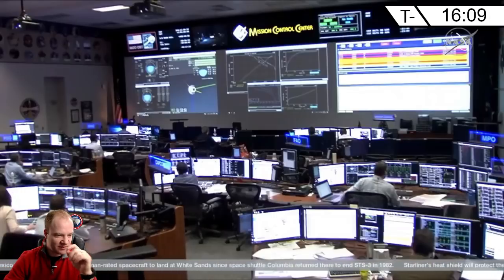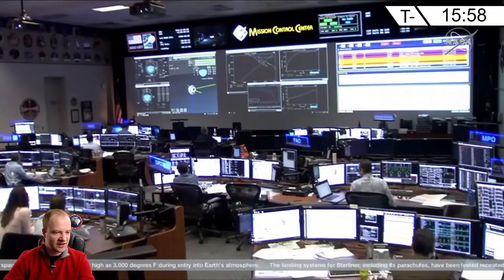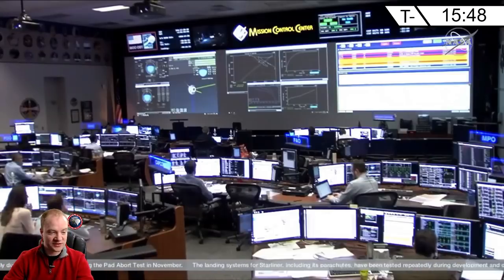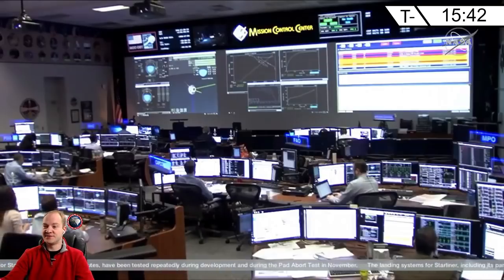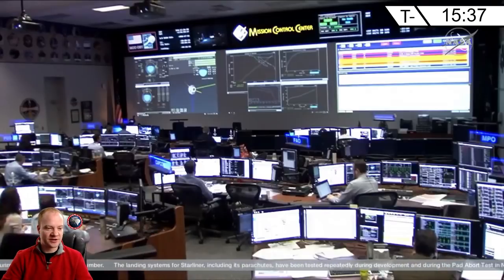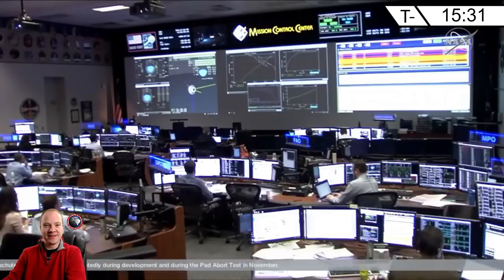Mark on Facebook says, I'm not sure about the idea of overriding an automated system manually. I think the 737 MAX is an example of what can go wrong with taking control of your aircraft. Well, I don't want to get too far into the whole 737 MAX, but my understanding is that a lot of the issues were that the automated system was fighting against the human pilots. The human pilots actually knew what to do to solve the problem. They just didn't know how to shut off the automated system to be like, stop doing this, let us fly the plane.